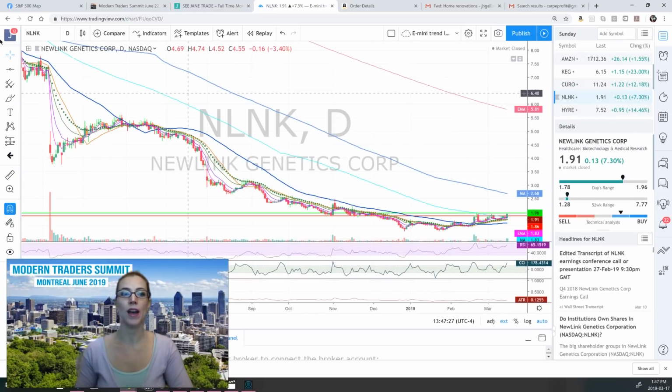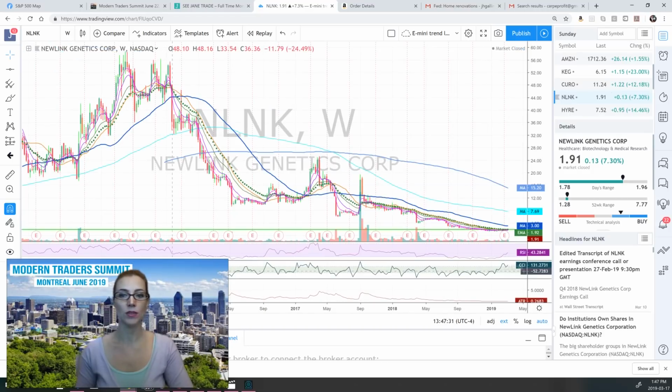NLNK has been around for a while. You can see, last year we had NLNK also deals with some Ebola stuff, which is going on in the Congo right now. So it could be very interesting. Weekly chart, it looks like it found a bottom back here around the $1 range, and it's up almost double from that if we go back to January, right? So it's up 100% pretty much.